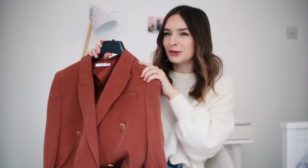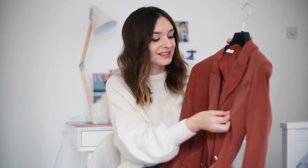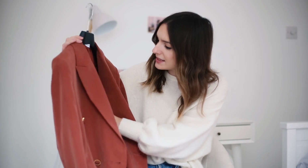I think it's got a little shoulder pad in it. It feels like there's a little shoulder pad, so it's slightly more 80s, but I do really love it. I think it's really cool. It reminds me of something I would have had quite a long time ago. Just these buttons, they're so vintage inspired. I absolutely love them. It's got a really nice silk lining as well, so it's a really well-made piece. Good job, Mango. I think it comes with matching trousers too.